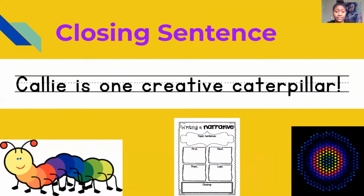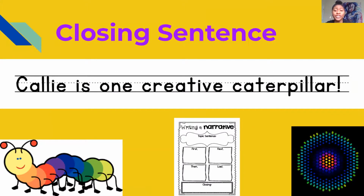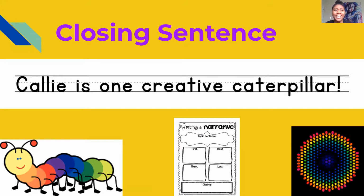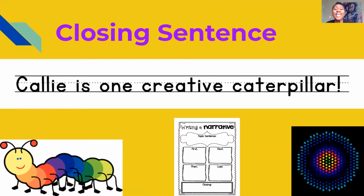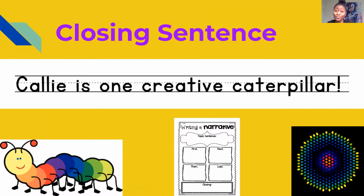She colored everything. Closing sentence: Callie is one creative caterpillar. Let me try again. Callie is one creative caterpillar. Woo, you try to say that. I almost bit my tongue.